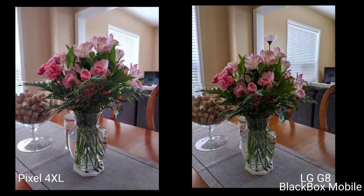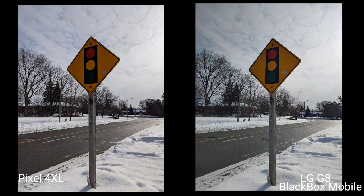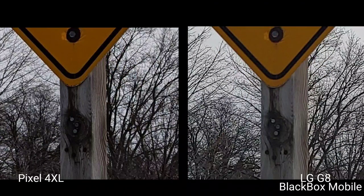So if you are taking one of those kinds of hard shots, for example this one, notice the sign. The red, yellow, and green can be seen on the G8, while the Pixel only displayed the red and the yellow, leaving the green barely noticeable. Of course, you can brighten up the pic and all the data is there, but this is just a time where the G8 pulled ahead.